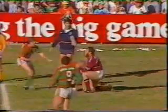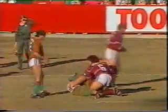Well, that ball ricocheted off Jason Moon's legs and he dived on it. Crusher dived at him and Jason got there first. Michael O'Connor relishing the thought of playing against his former team.